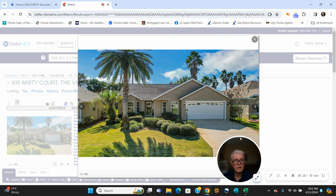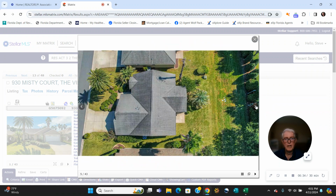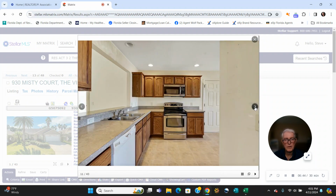Okay, nice looking house. Ooh, I'm going to get out of the way here again. Nice landscaping. Nice lanai. Backyard looks pretty private. You got bushes there. Looks pretty good to me. Floor is kind of plain. Cabinet is kind of plain. It might need some updated appliances.